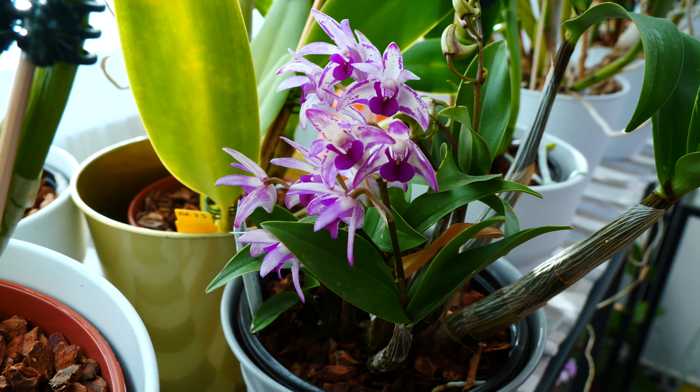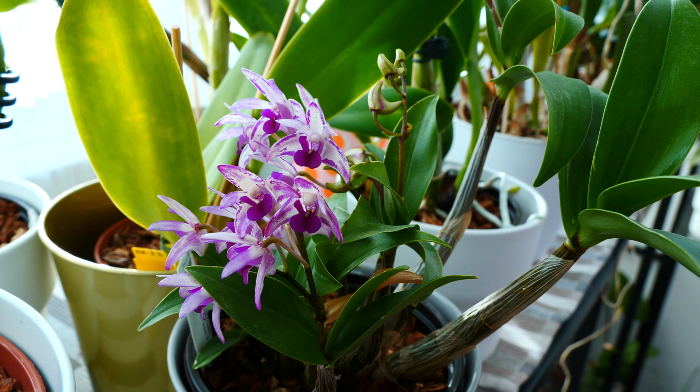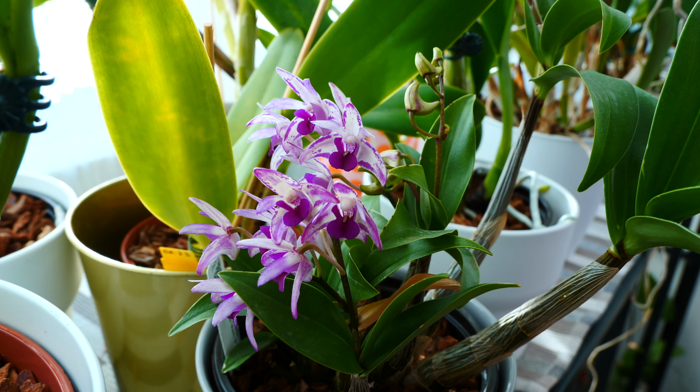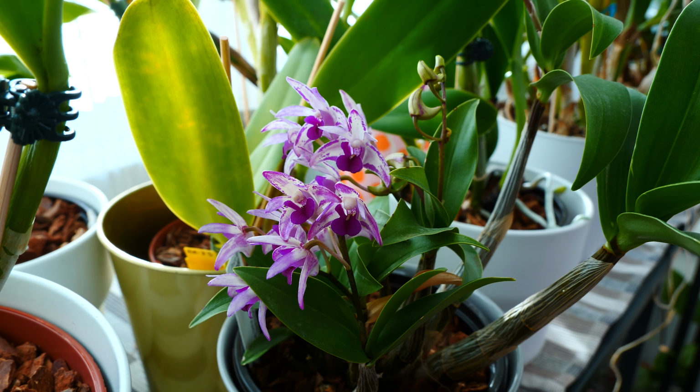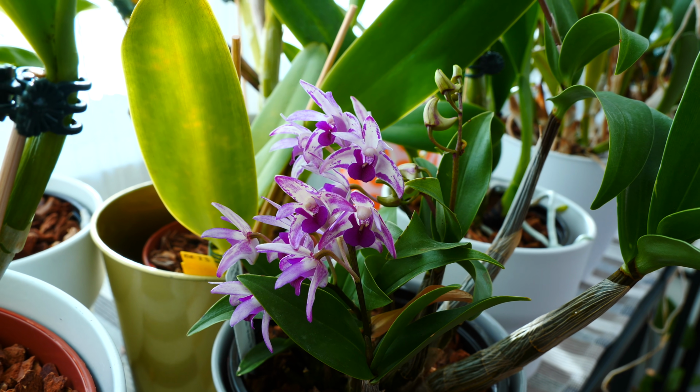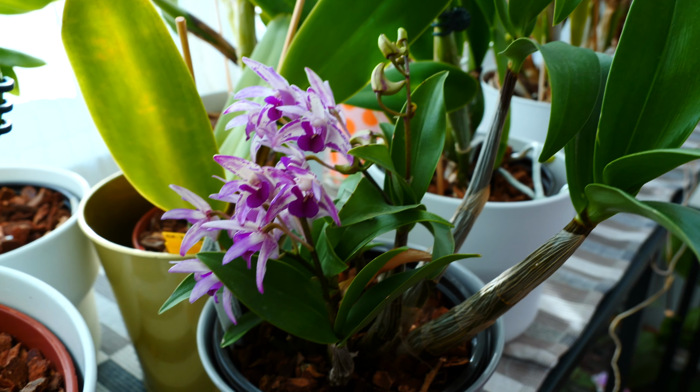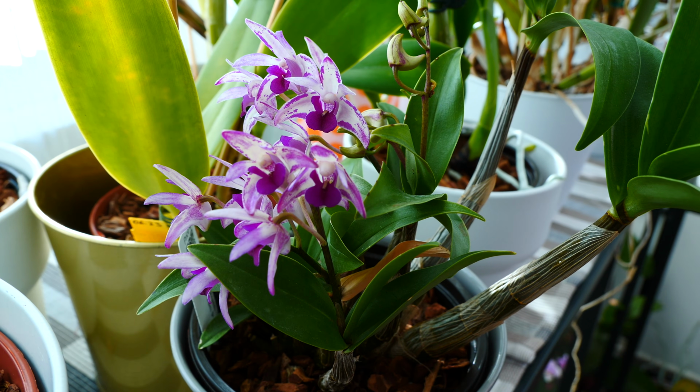I'm a sucker for these Dendrobiums, and I have a few more Dendrobiums that are producing flower spikes now. It is their season. I've had this one outside together with the Sarcochilus, which, surprise, I'm gonna show you towards the end of the video. So this is how I managed to get it to spike.